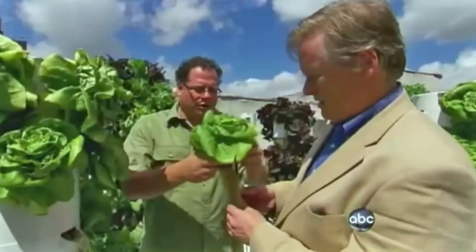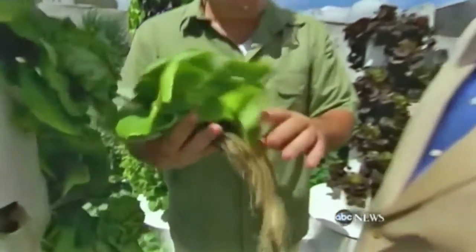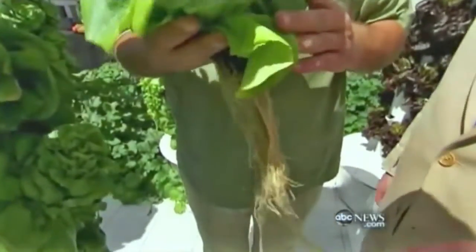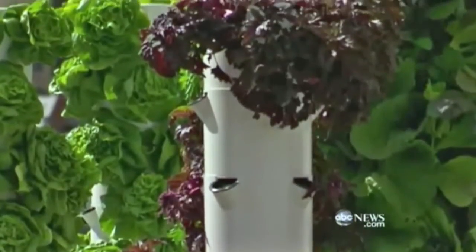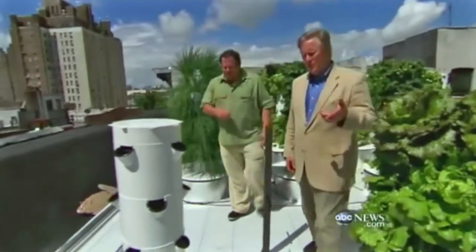This is our bib lettuce. You see the beautiful head of lettuce. Yeah. Totally beautiful. Roots attached. Yes. Without the soil, roots attached, totally living. Amazing. I call it living lettuce, living salad, living vegetables you're eating. Who says lettuce can't grow on trees? Exactly. There you go. So show me what's inside one of these towers, how this is working.